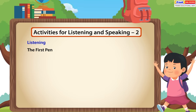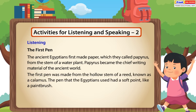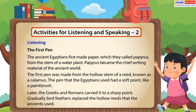The first pen. The ancient Egyptians first made paper, which they called papyrus, from the stem of a water plant. Papyrus became the chief writing material of the ancient world. The first pen was made from the hollow stem of a reed known as a calamus. The pen that the Egyptians used had a soft point like a paintbrush. Later, the Greeks and Romans carved it to a sharp point.